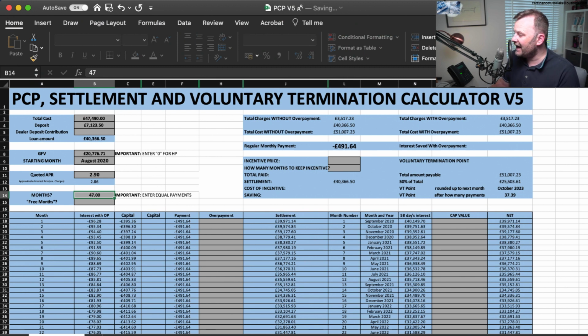It's only a penny out, and they are saying the total cost, certainly on the spreadsheet, a total cost of £51,007 with that interest. So it's really quite impressive because you're borrowing, what, £40,000 over 4 years. Remember, you always borrow the balloon value as well on your credit agreement, regardless of whether you intend paying it back at the end or not. But the total charges in this case are about £3,500.